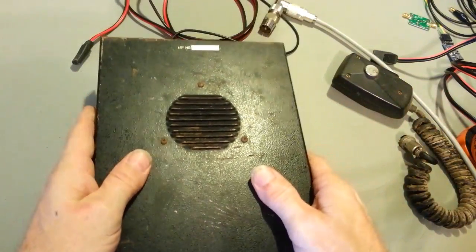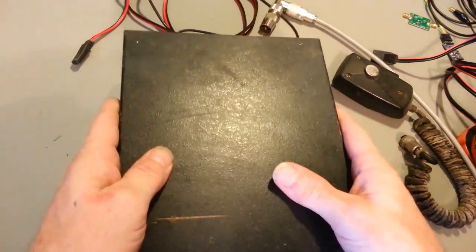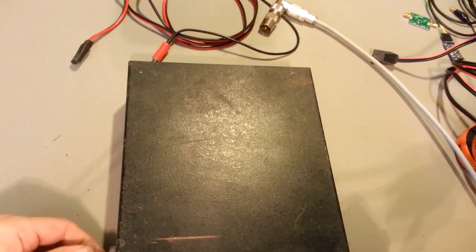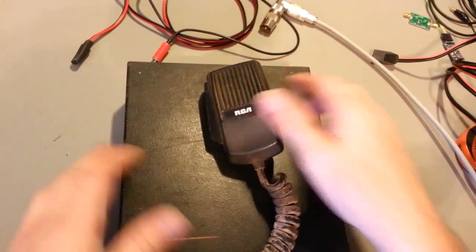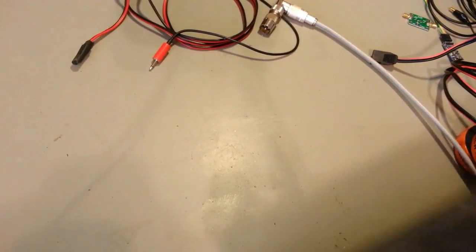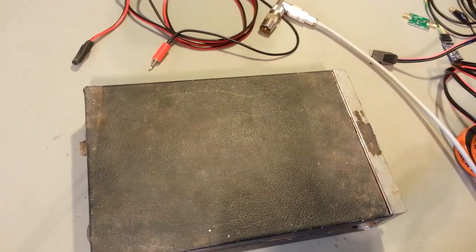Get her in the right orientation here. Don't worry about sticking the screws back in it in a little while. And I'll just plug this mic back into it so it doesn't get lost. And let's take a look-see at the tram. Another Dust Bowl radio. It's been neglected for 30 plus years.